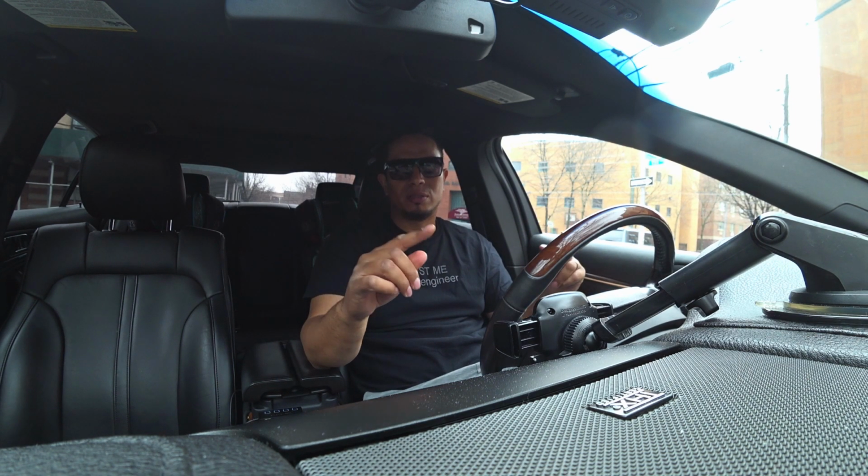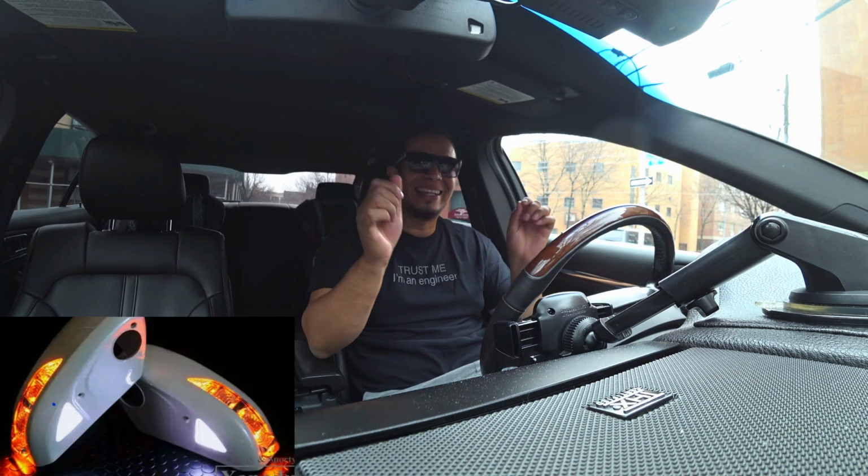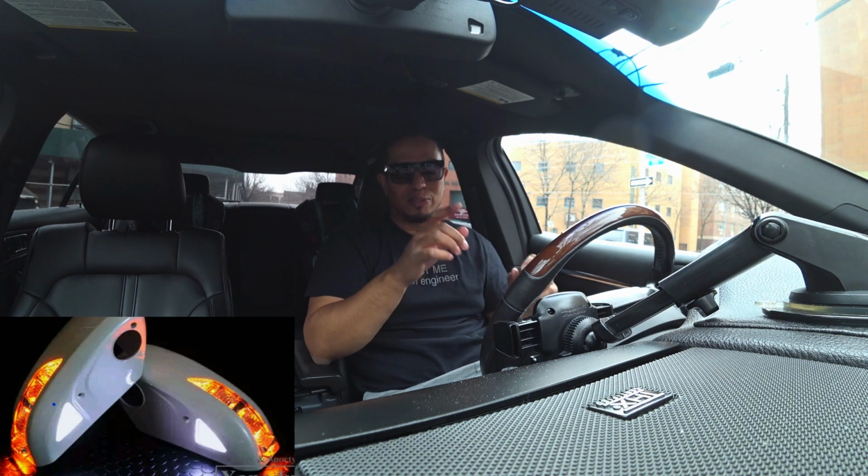Besides that, we're going to change the side mirrors because these side mirrors are going to go into the LED side mirror project that is coming soon to the channel. Now stay tuned for that.